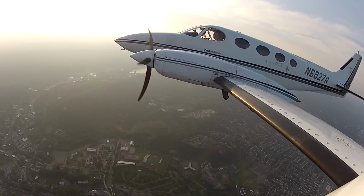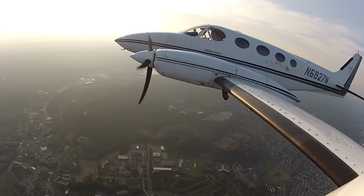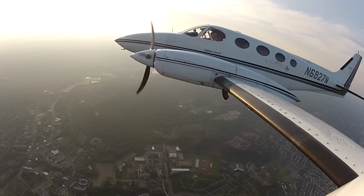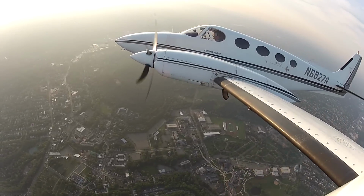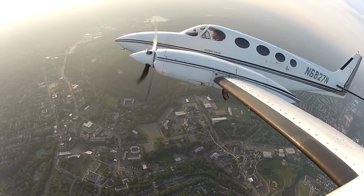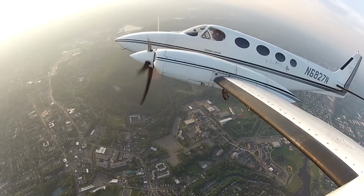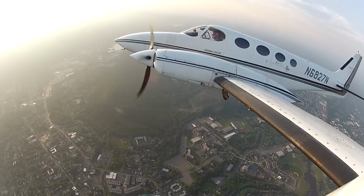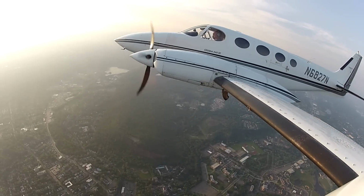Alright, go ahead and turn right heading 270. And this would be like the base leg, a couple of miles out, I guess, but the base leg. Now, what do you do to get this thing to catch the approach? Just hit nav, and it'll hold heading until nav comes alive.